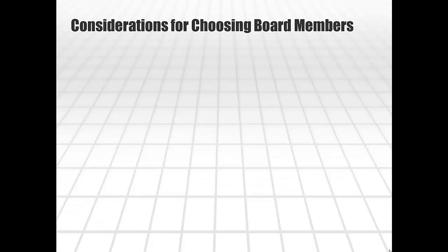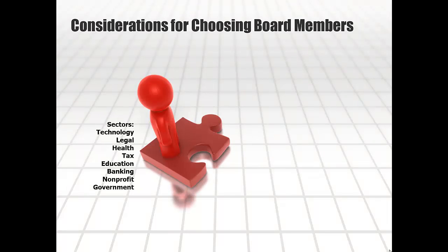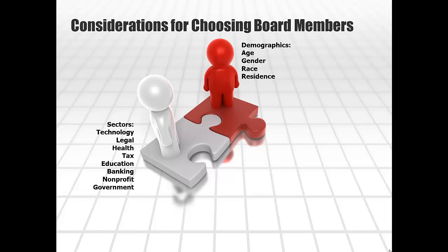Let's look at 4 considerations when choosing board members. How important these are to you will depend on the needs of your organization. You'll look at specific sectors first. Sectors like technology, legal, health, tax, education, banking, nonprofit, or perhaps even government. What are the demographics? The age, the gender, the race, and the residence. Where do people live?